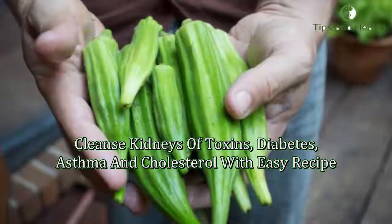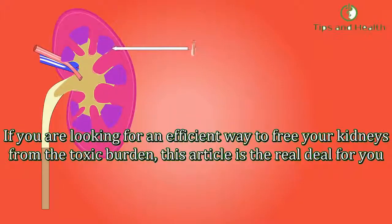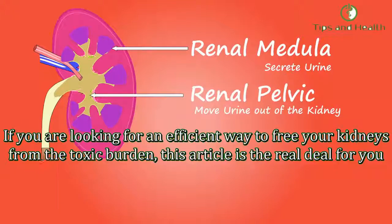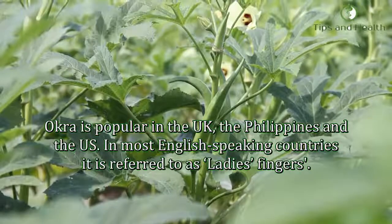Cleanse kidneys of toxins, diabetes, asthma, and cholesterol with an easy recipe. If you are looking for an efficient way to free your kidneys from the toxic burden, this article is the real deal for you. Okra is popular in the UK, the Philippines and the US.